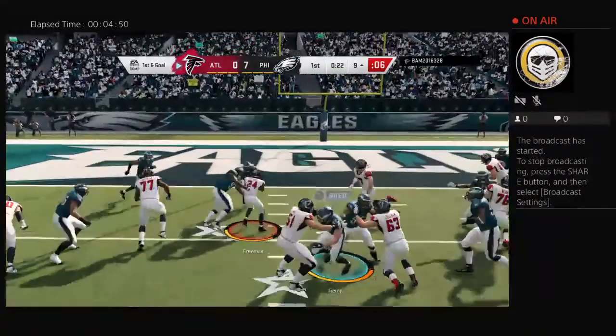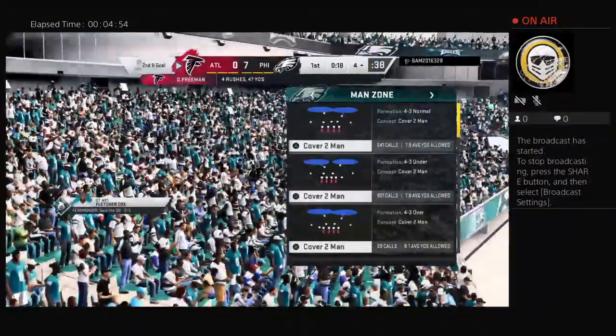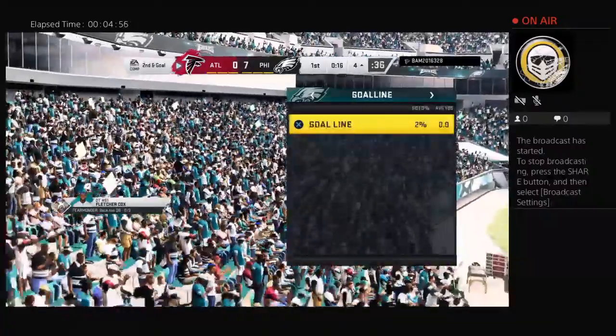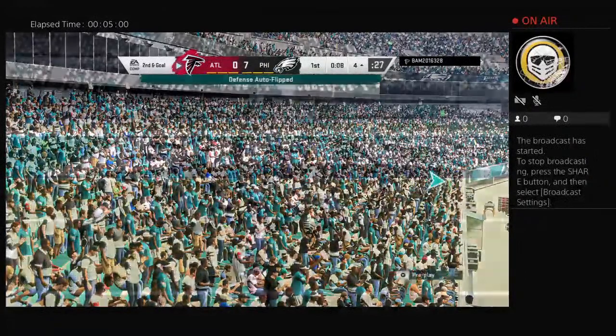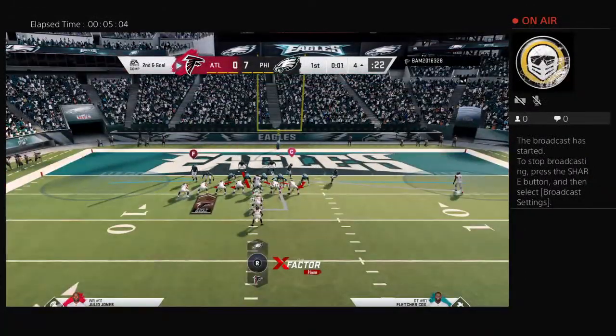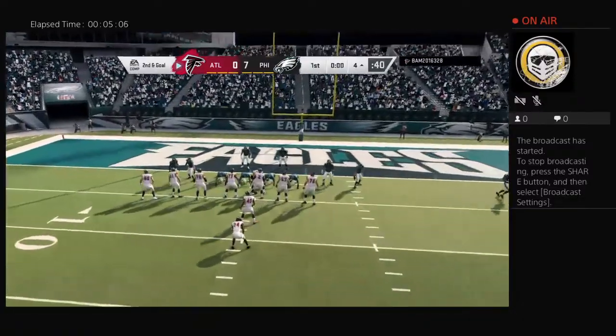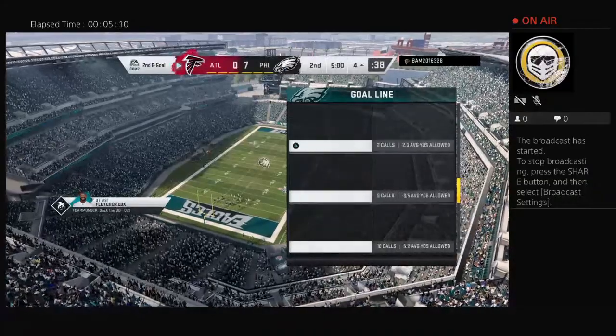They'll run here with Freeman, and the stop will come inside the 5 at the 4. A nice pickup of 6 there to get him closer to the end zone, and it'll be 2nd and goal. And this should be the final play before the quarter ends. After one, 7-0 on EA Sports.